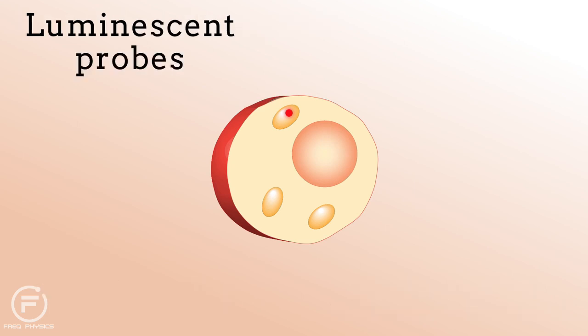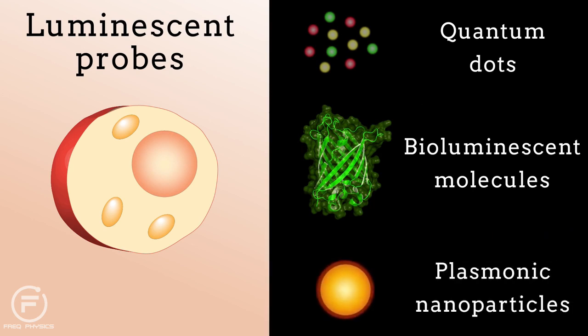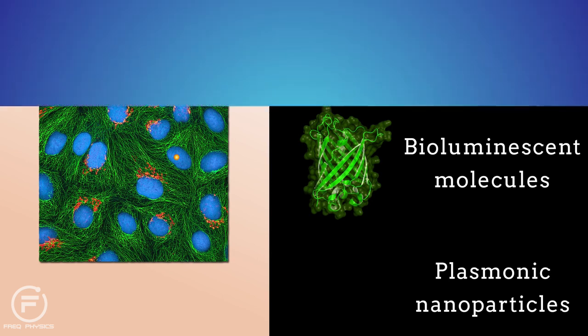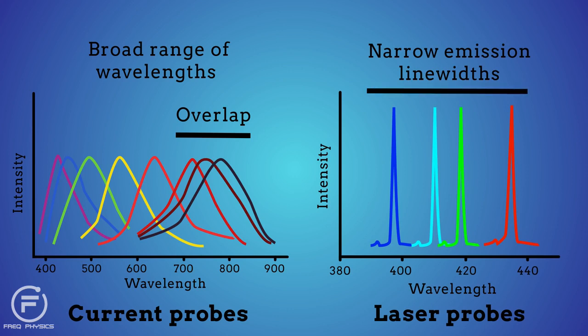Luminescent probes such as quantum dots, bioluminescent molecules, and plasmonic nanoparticles have allowed for great advances in cell imaging. Nevertheless, the degree to which these probes can target unique cells, like an individual cancer cell, is limited by the fact that they emit over a broad range of wavelengths in the visible region. Indeed, it becomes difficult to distinguish one emission signal from another when they overlap. The ability to induce laser emission in cells thus offers a means to vastly improve the performance of traditional imaging techniques due to the narrow emission line widths of lasers.